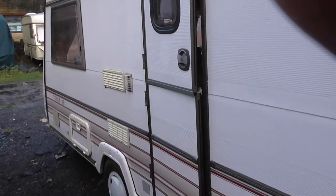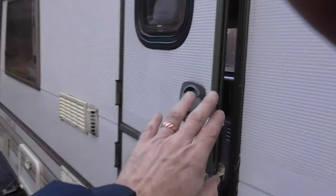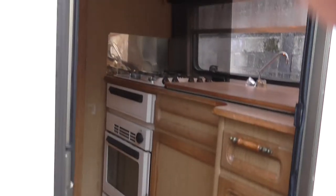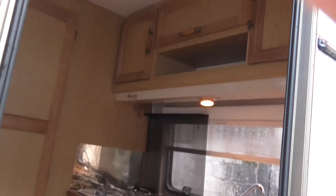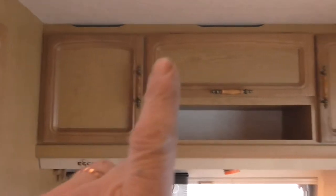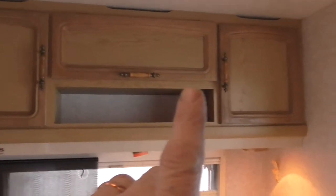So as you come into the caravan, remember it's a stable door, so you can open the top independently of the bottom if you wish. As you come into the caravan, you have the galley to the back, to the rear, with cupboards above. We'll go and have a look. Plenty of storage above, and a shelf.